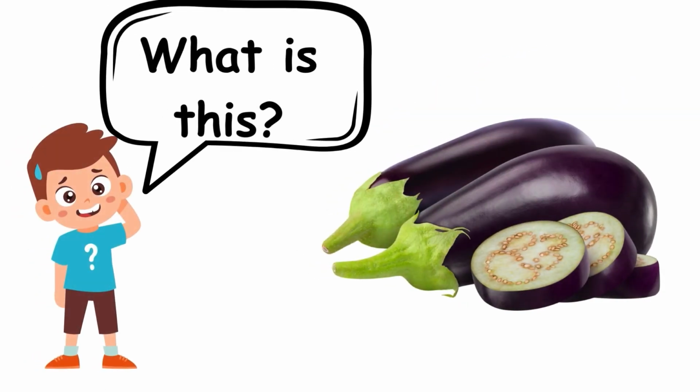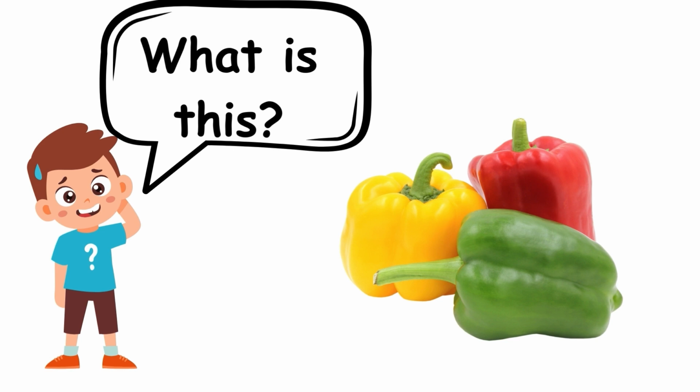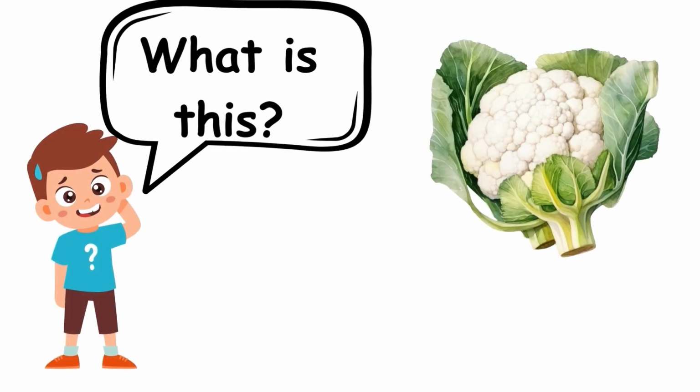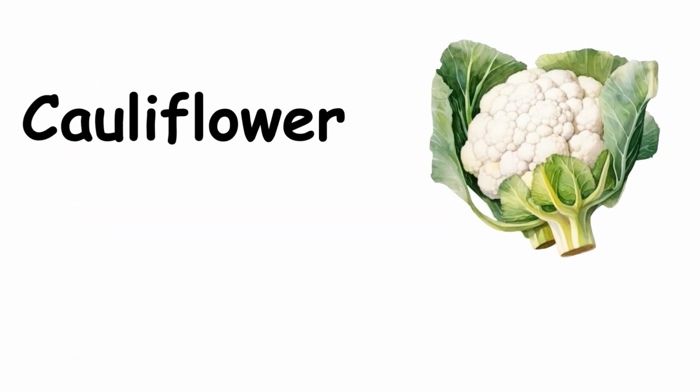What vegetable is this? It's eggplant. Eggplant. What vegetable is this? It's a bell pepper. Bell pepper. What vegetable is this? It's a cauliflower. Cauliflower.